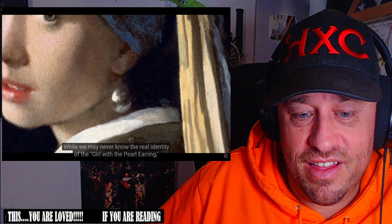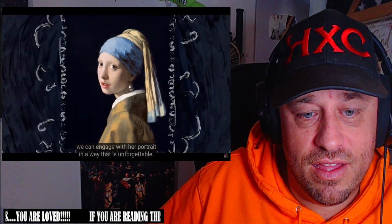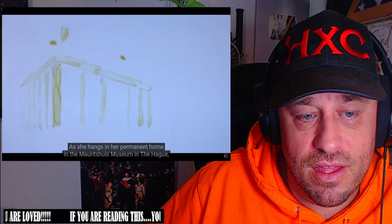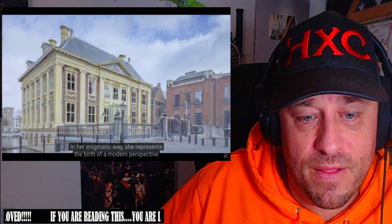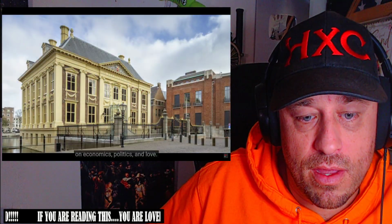While we may never know the real identity of the girl with the pearl earring, we can engage with her portrait in a way that is unforgettable. As she hangs in her permanent home in the Mauritshuis Museum in The Hague, her presence is simultaneously penetrating and subtle. In her enigmatic way, she represents the birth of a modern perspective on economics, politics, and love.